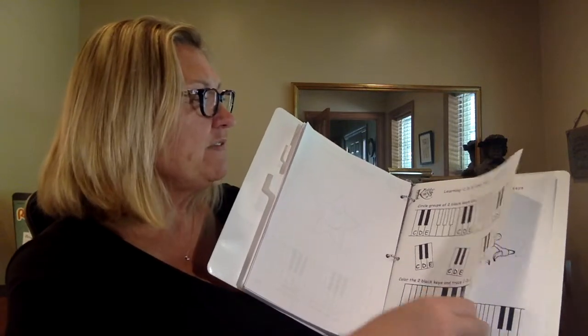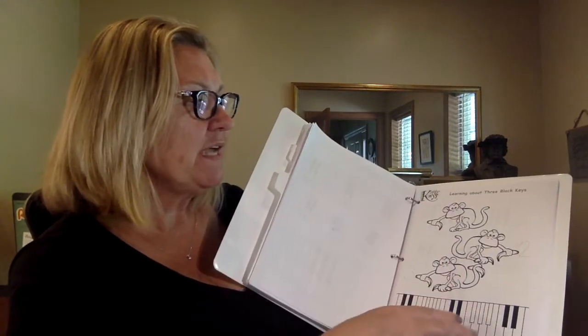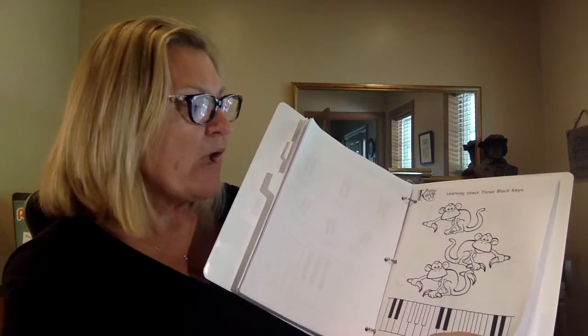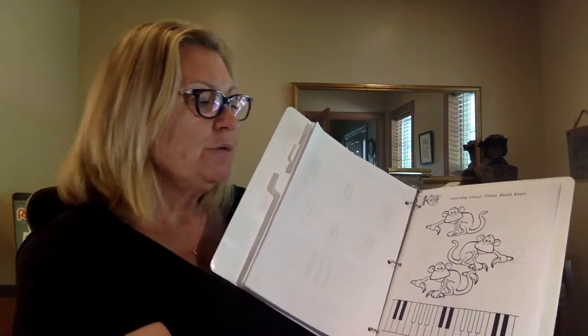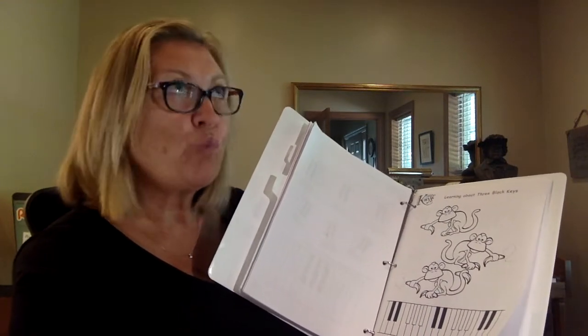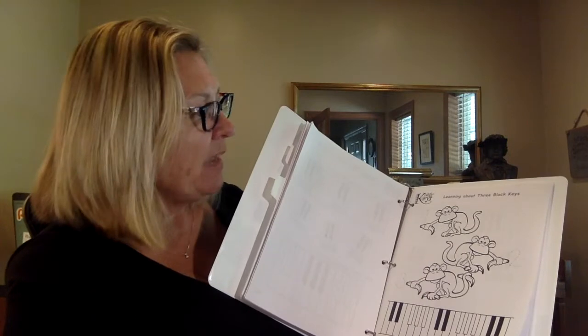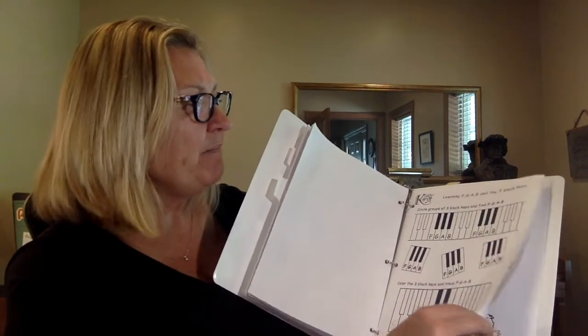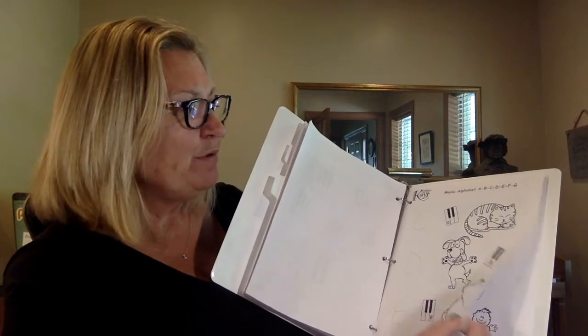We want to give them lots of options. And again, for each of these concepts, there's a storybook. We always have a music storybook that goes along with it with rhyming verse to, again, give them a good visual. Something for every young child, for wherever they are developmentally. Lesson number 6 is the 3 black keys and FGAB. 7 is the entire music alphabet.